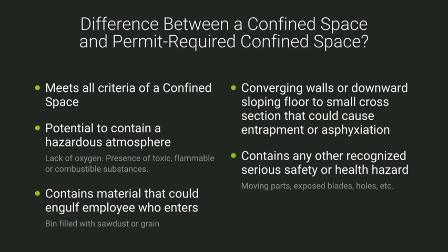The final criteria is a confined space that contains any other recognized serious safety hazard or health hazard. This can include any type of moving parts, exposed blades, holes, or any other condition that could be dangerous to those in the confined space. Remember, a confined space only has to meet one of these criteria to be considered a permit-required confined space.